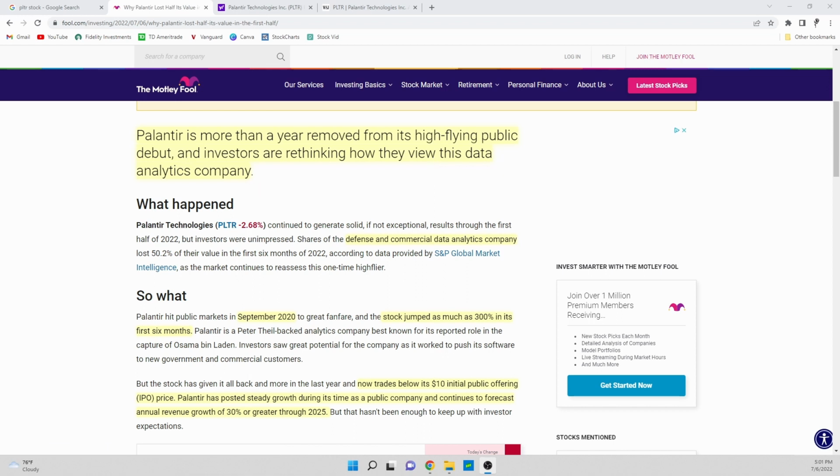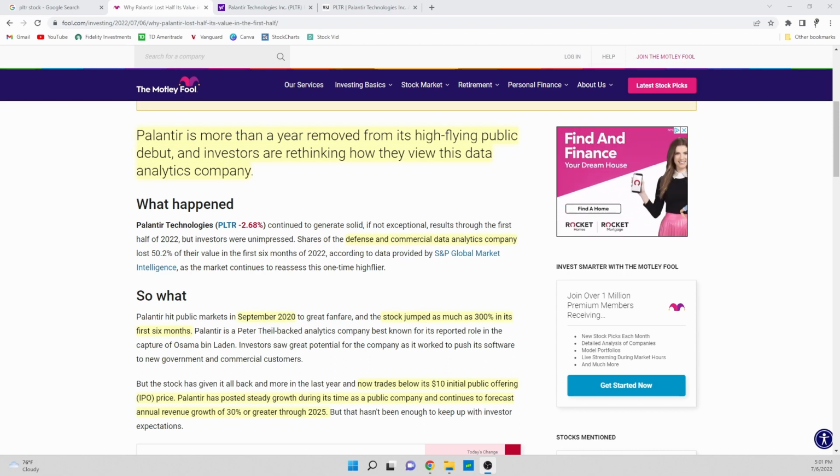So this is really important, right? It's a very recent public offering, which we'll actually see if we jump down here. In September of 2020 the stock was IPO'd, and from there it jumped up as much as 300% in its first 6 months. That already gives you a cue that there was a lot of hype around this stock as it IPO'd.